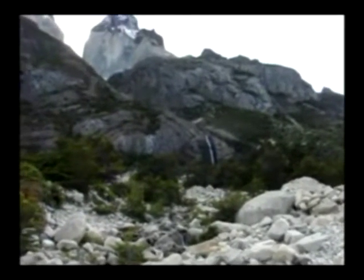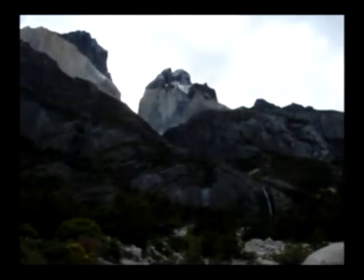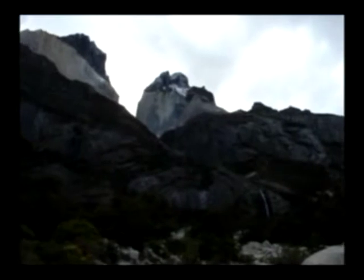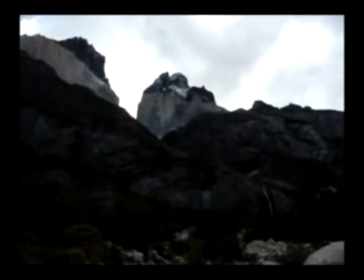So we're about an hour away. We're hiking at the foot of this mountain here. A little rain earlier, a lot of wind. That's kind of died down now, so we're hoping to make it to Los Cuernos without too much more trouble. Please stay with us. Well, this is the end of our second day of hiking.